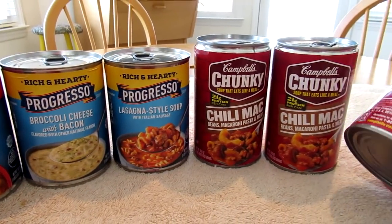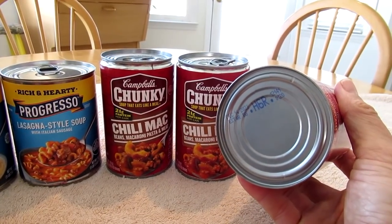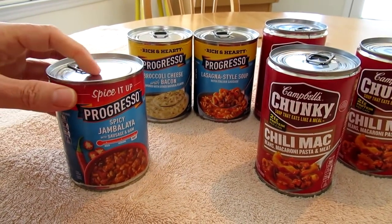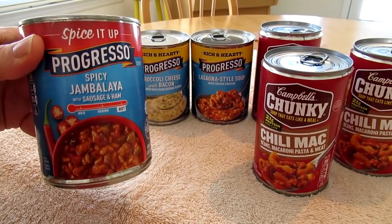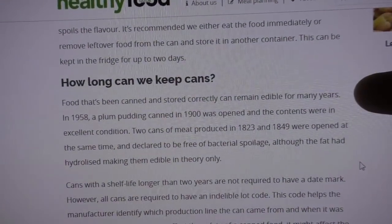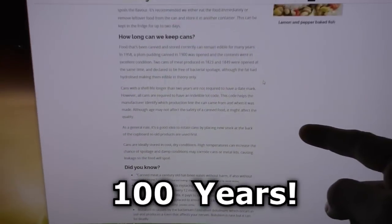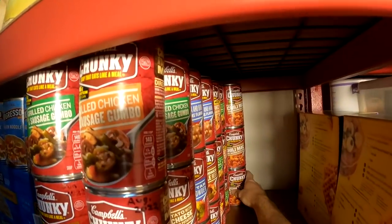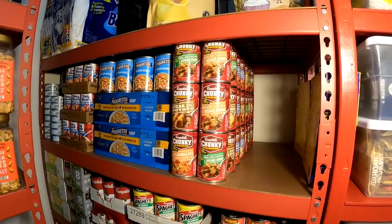The date stamped on the bottom of the cans is a best buy date. It's not an expiration date. Basically, after the best buy date, the food might have a little bit of a different texture or color, but it'll still be edible for a long period of time after the best buy date. I've read reports that foods will last 50 to 100 years inside the can and still be good. And the new stuff gets pushed to the back and it's constantly rotated.